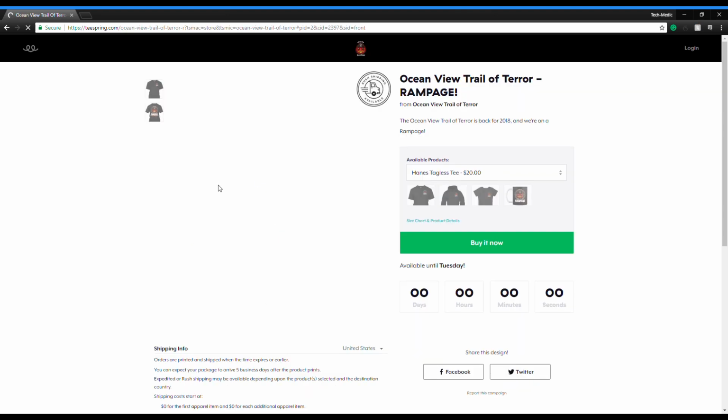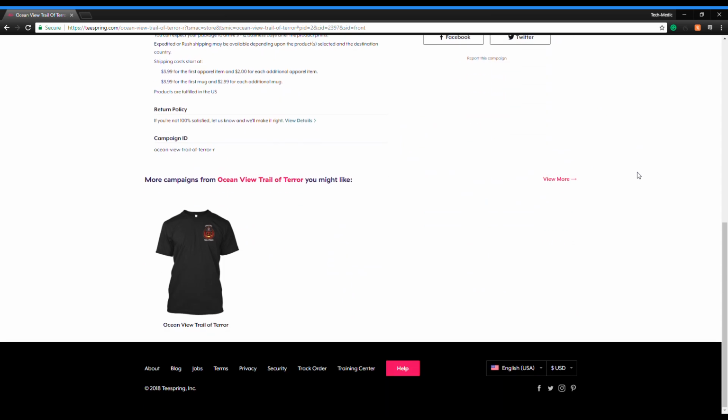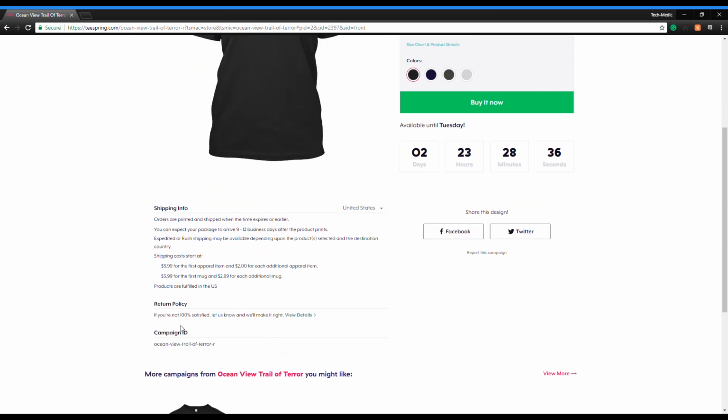So I'll show you, there's our shirt. And they do a 3-day cycle. So instead of charging you one-off printing rates, however many shirts or whatever are ordered in a 3-day period, they print them all at once, then ship them out. It helps keep their prices down. And if you get your site up ahead of time, most people don't mind that too much. So you'll see, printed when the time expires, expect to arrive in 9 to 12 business days. And yeah, there you go.